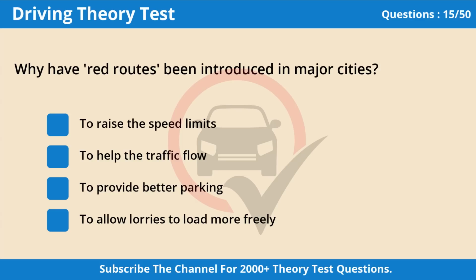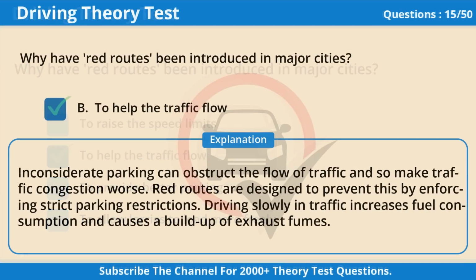Question 15. Why have red routes been introduced in major cities? B. To help the traffic flow. Inconsiderate parking can obstruct the flow of traffic and so make traffic congestion worse. Red routes are designed to prevent this by enforcing strict parking restrictions. Driving slowly in traffic increases fuel consumption and causes a buildup of exhaust fumes.